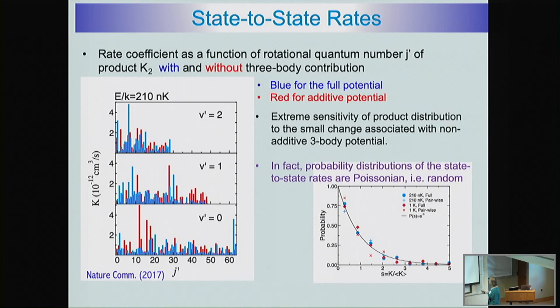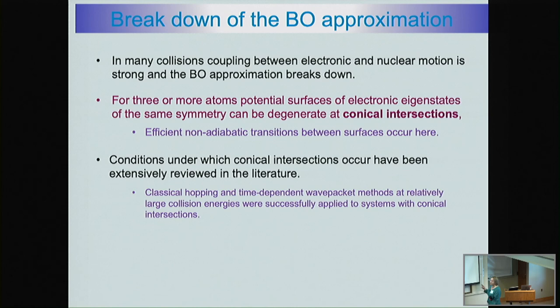Here is just a confirmation of this. We plot the probability distribution as a function of scaled reaction rate, and then you use different temperatures, and they all lie on an exponential line showing independence, a random distribution. Here, now I go to the case when we look beyond the Born-Oppenheimer approximation.